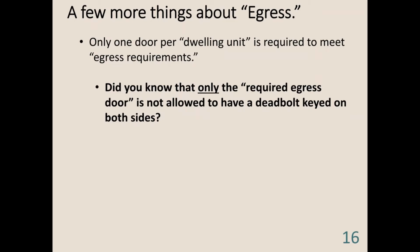Right. Well, somebody posted the other day about a deadbolt keyed on both sides to the garage. And it's not an egress door. In fact, the door to the garage is specifically not allowed to be part of the path of egress out of the house. Interesting.